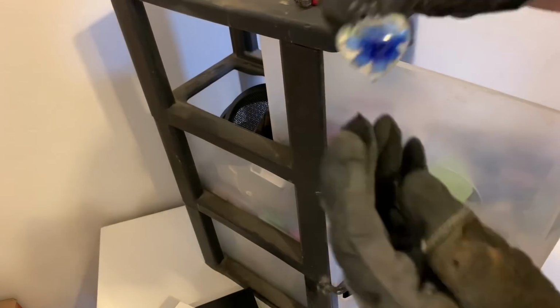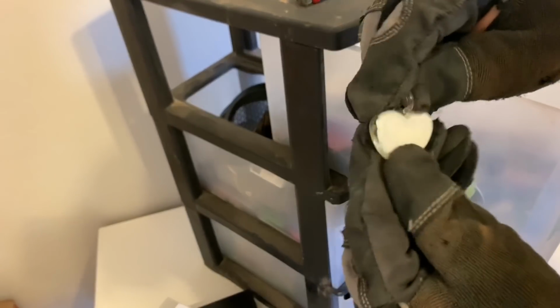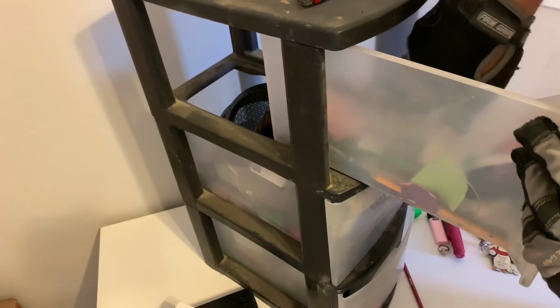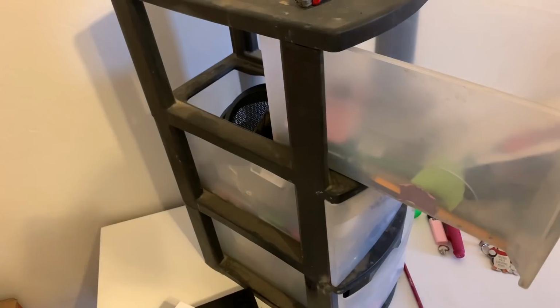That's kind of a cool pendant. Check that out. So just browsing through here, I don't really see much, so I'm just going to empty all this out here, guys, and we'll open up the next drawer.